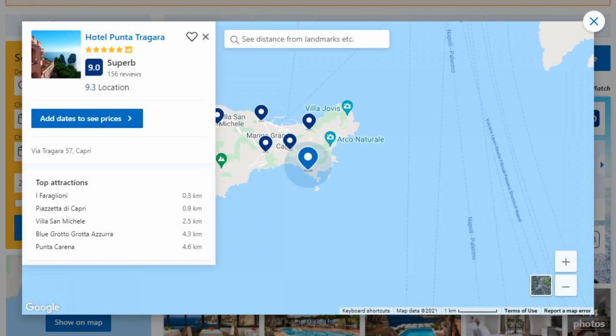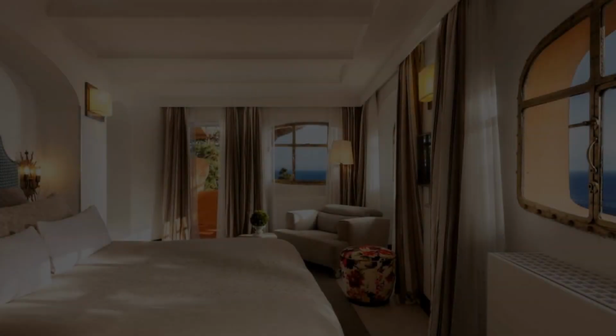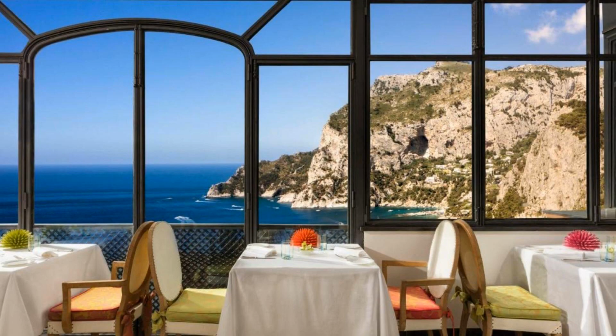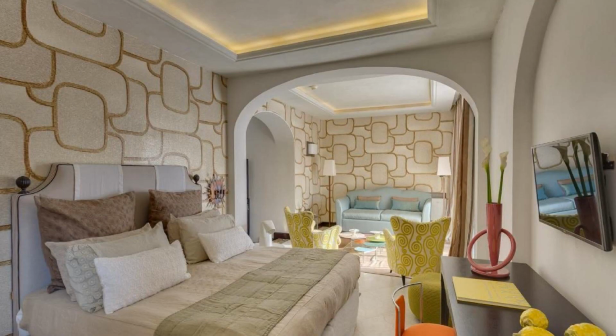Number 3. It's a 5-star hotel. The location of this hotel is superb and guests love walking around the neighborhood. Check-in time is 3 p.m. and check-out time is 12 p.m. Guests are required to show a photo ID and credit card at check-in. Pets are not allowed in this hotel.